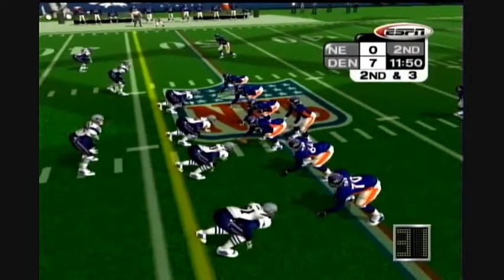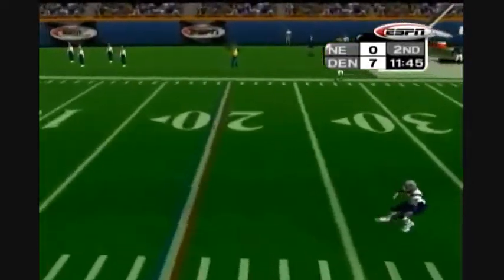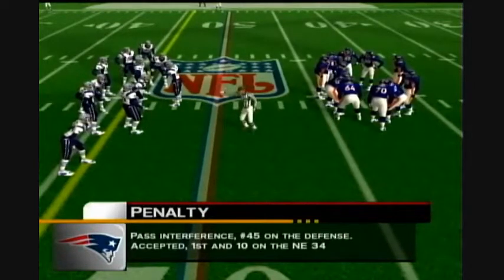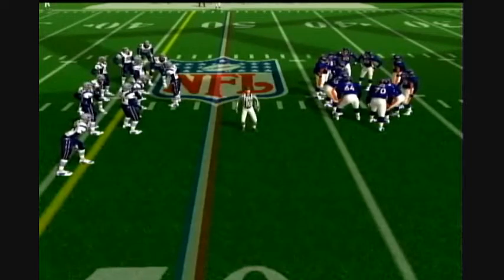Set. Cut. Greasy drops back. Incomplete pass. Flag down on the play. Defensive pass interference on number 45, defense. Penalty accepted, first down. You know what? That was a good call. Yeah, that is a tough call to make. But a veteran ref knows all of the tricks that players have up their sleeve.